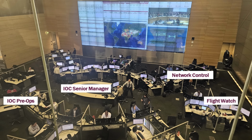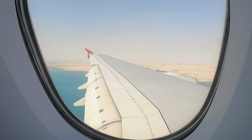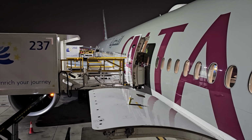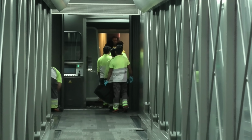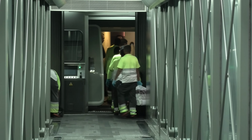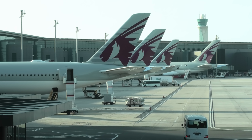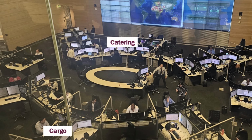Network control will also be looking at which flight that aircraft was scheduled to fly next. Is this still possible? And will it require a faster turnaround than normal? If so, catering and ground services will need to be prepared and provide extra staff. If not, what alternative aircraft are available? If onward flights are delayed or subject to an aircraft change, this will impact both cargo and catering, and they will need to make changes.